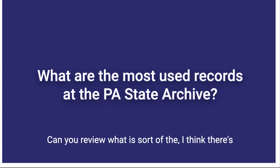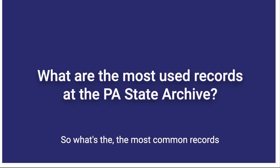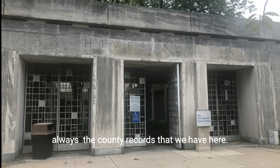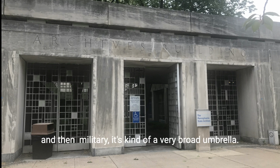Can you review what is, I think there's always a couple layers to an archive. So what's the most common records people use at the Pennsylvania State Archive? Sure. If we start very broad and general in nature, the big ones are always the county records that we have. Then you have naturalization, immigration, and land, and then military. That's kind of a very broad umbrella.